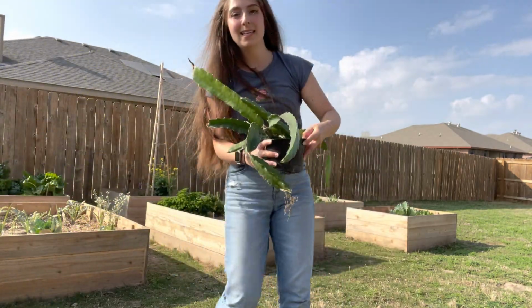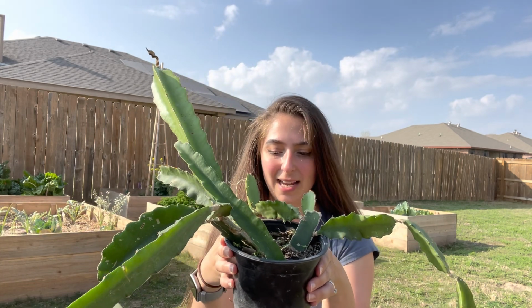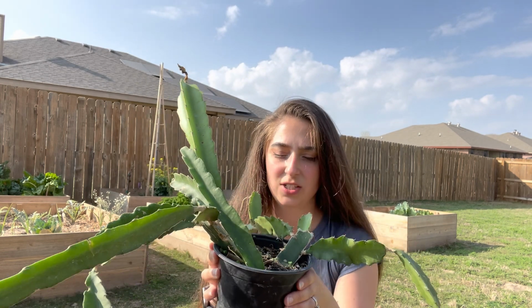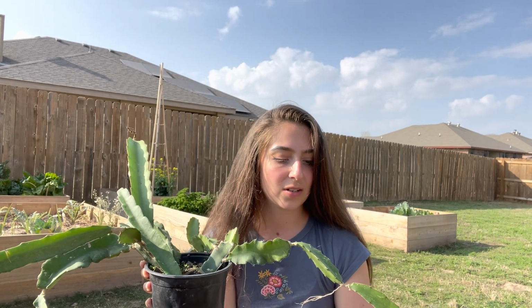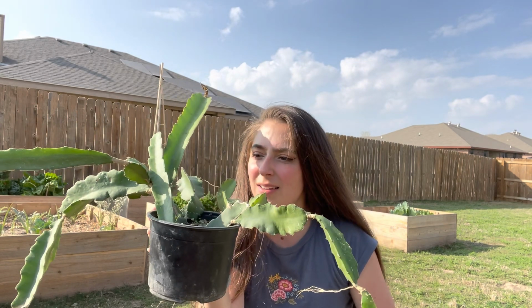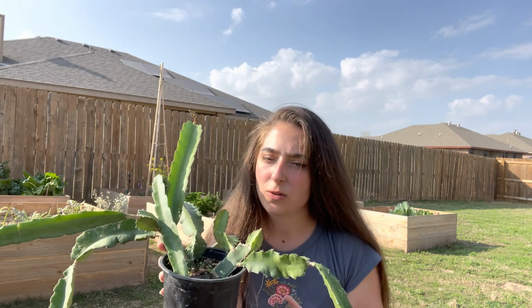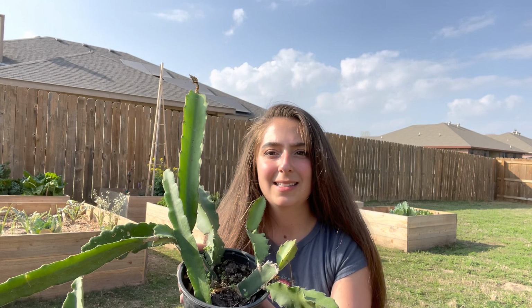As you can see, kind of hard to show off while we're in a car. This guy is in desperate need of a repot, but this is a dragon fruit. It says Hylocereus species, 6-inch dragon fruit, and I am super excited. I've been watching a lot of videos about growing dragon fruit, and I figured we live in a warm climate, why not give it a go? They're super expensive in the grocery store, and this plant costs as much as 2 fruits. So if I get 2 fruits from this, I will have made my money back. So very excited about it.